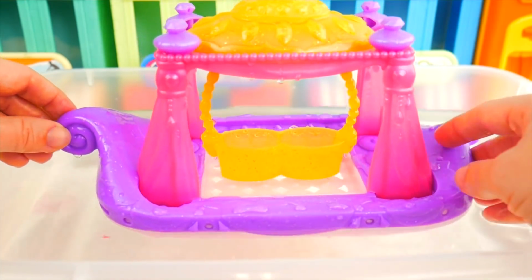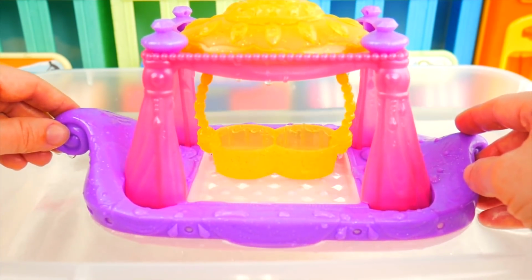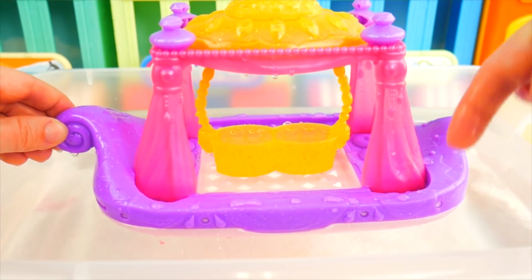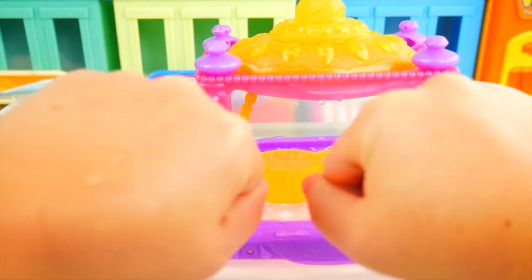I wonder who should go in this genie boat. Do you think you know who will go in the genie boat? If you know, quick, put it in the comments. Here they are.